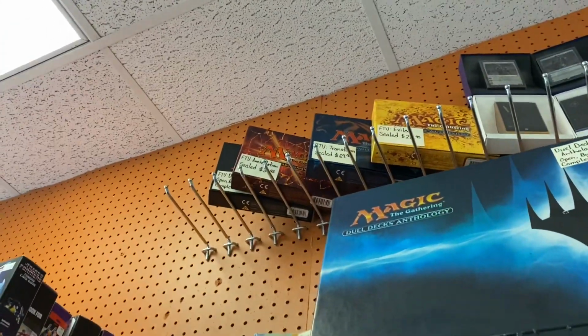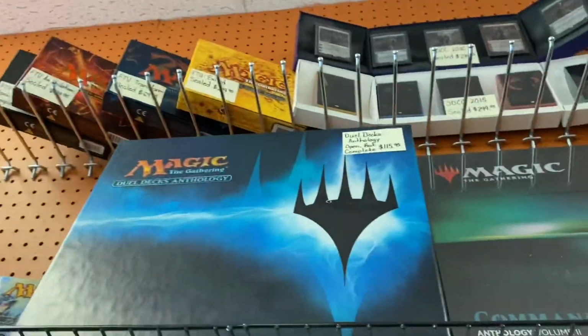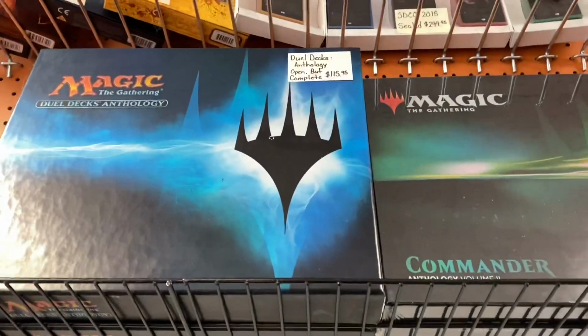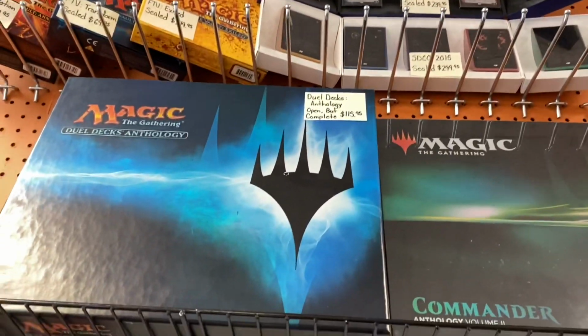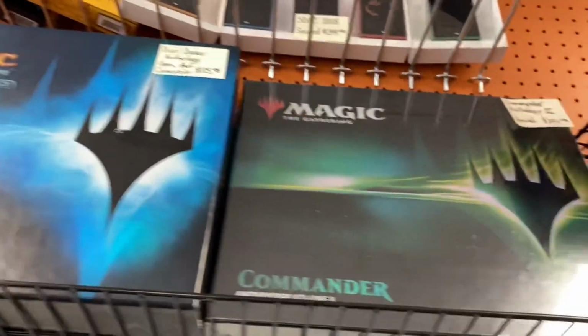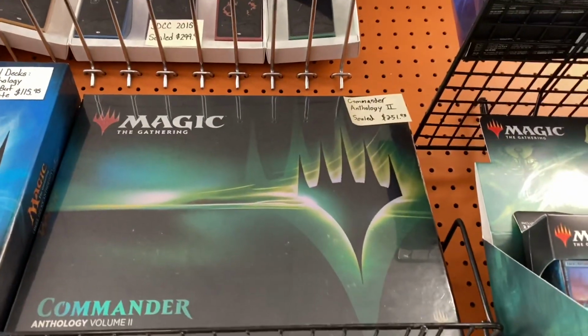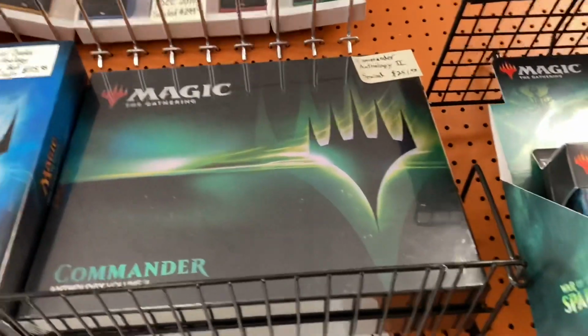And then you got some of the dual deck anthologies. Yes, we've got an open dual deck anthology, but it's complete. Those cards are near mint, so we're not charging as much for a sealed one. It's $115.95. And then we've got a Commander anthology at the great price of $251.95. Try to find me one of those on TCG Player for less than $300 right now.